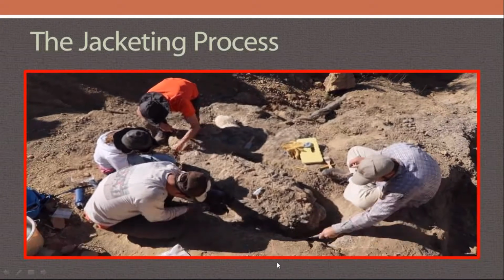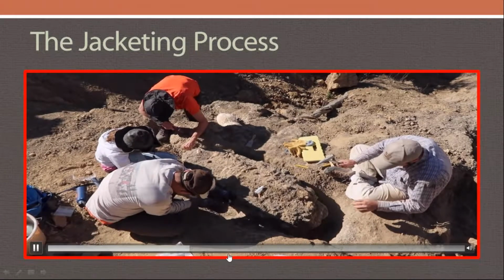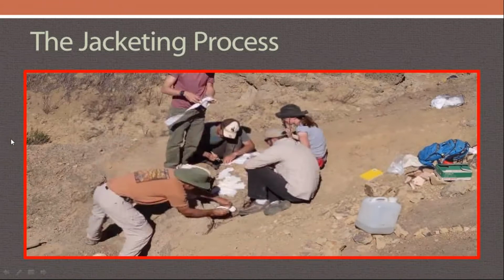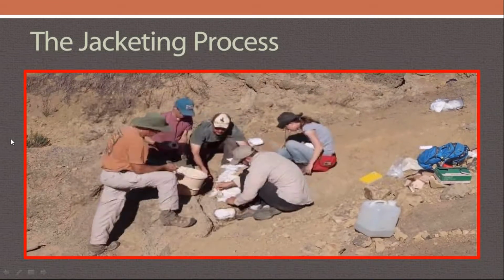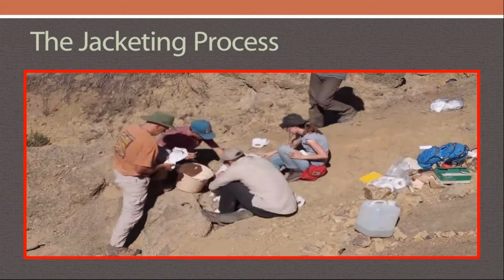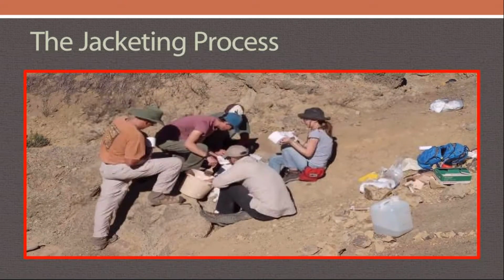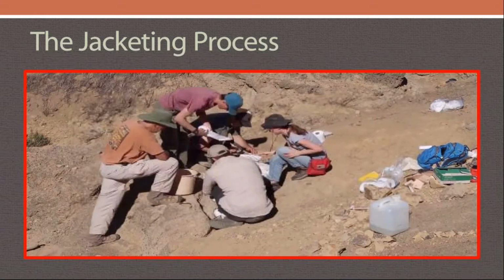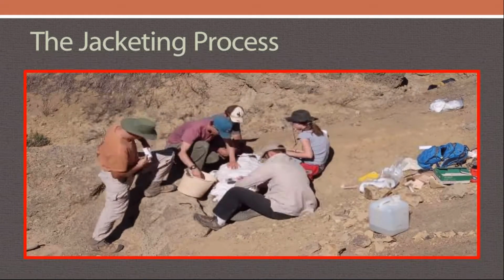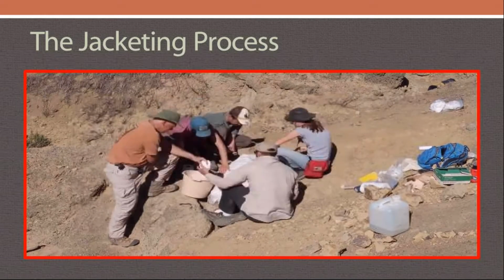So after we've defined the perimeter for this critter, let's see if my video is going to freeze on me. We start covering it in toilet paper, and the reason we're doing this is we want to create a separation layer, because we're about to add a bunch of plaster, and when we go to remove that plaster in the lab, we don't want it sticking to any of the rock or any of the fossil, because when you go to tear that off, you might end up destroying the specimen.